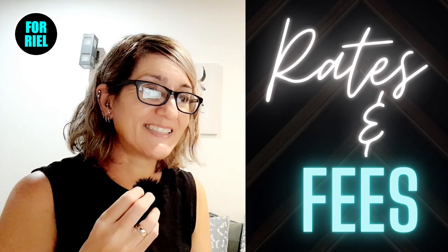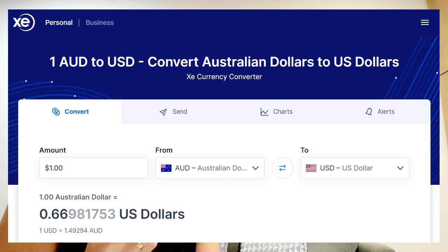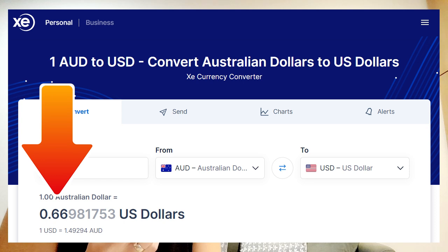So exciting! The first thing we need to do is get an independent idea of the current exchange rate. How can we know if we're getting a good deal if we don't even know what the benchmark is? So for this task, xe.com is our friend. This is how we find out how many USDs an Aussie dollar will buy. At the time of making this video, 1 Australian dollar buys 0.669 of a US dollar. So let's say 67 cents.